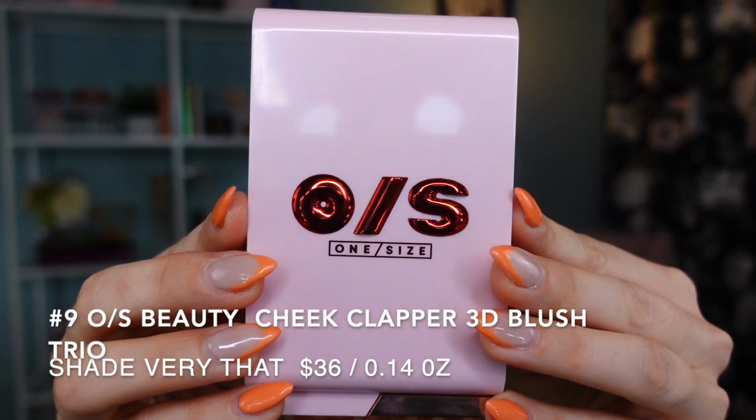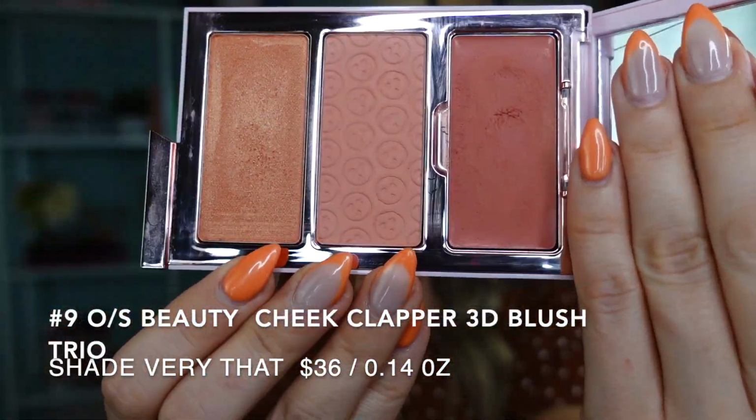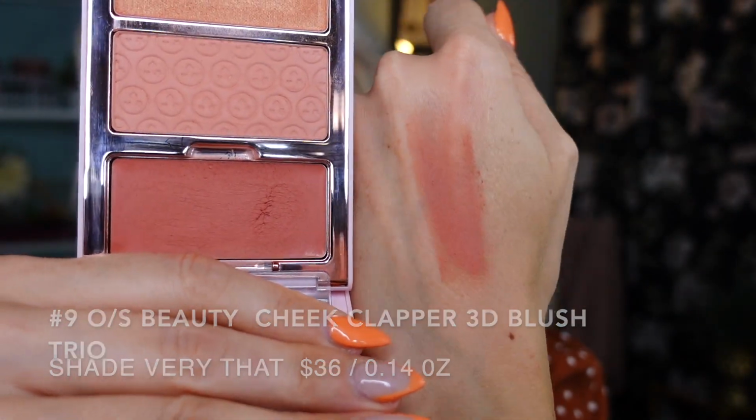On spot number 9, I do have the Cheek Clapper 3D Blush Trio by One Size Beauty in the shade Very That. This cream blush is a part of a palette. The formula is more of a drier formula, which dries out to almost a matte finish, which I love. It does not need to be powdered, which is up my alley. I find this shade quite versatile, it can be worn year round. This cream blush wears beautifully, applies beautifully, and it stays all day without needing to be retouched.